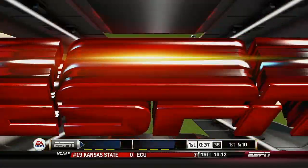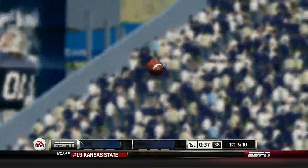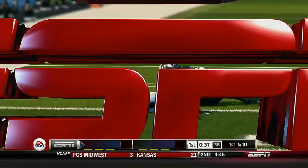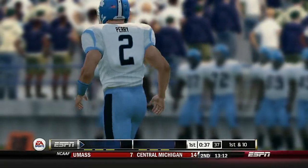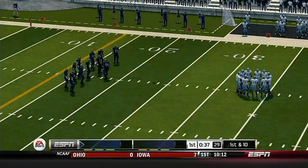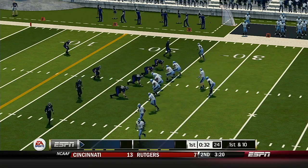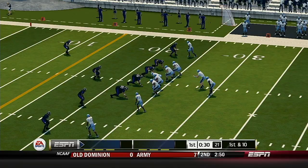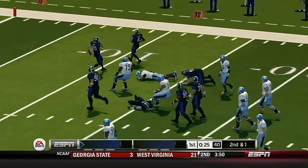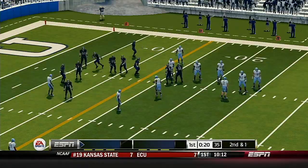Taken down right around the 24-yard line. That makes it first and 10. From the 24-yard line, first down. Gets out to around the 15. That brings up second and one.